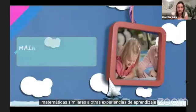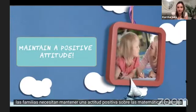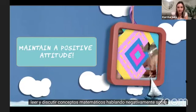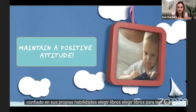Positive attitudes about math. Similar to other learning experiences, families need to maintain a positive attitude about math while reading and discussing math concepts. Talking negatively about math often keeps a child from feeling confident about their own abilities.